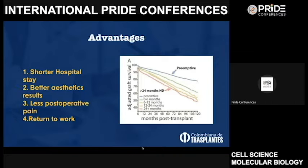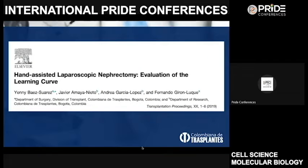Considering that laparoscopic donor nephrectomy is a procedure performed on a healthy patient, complications range between 5 to 10%. The tipping point at which the learning curve is complete becomes very important and has been defined as a paramount variable, bearing in mind general outcomes.